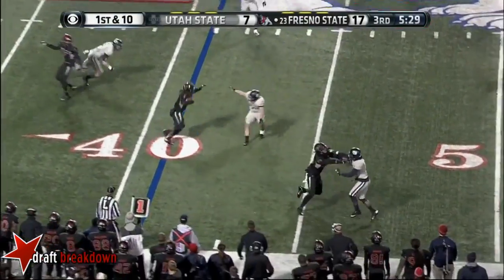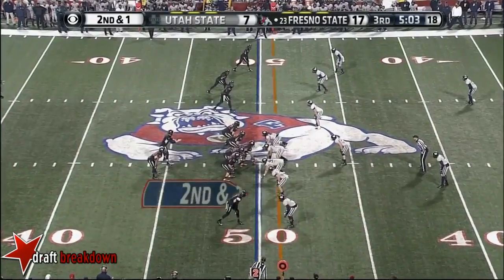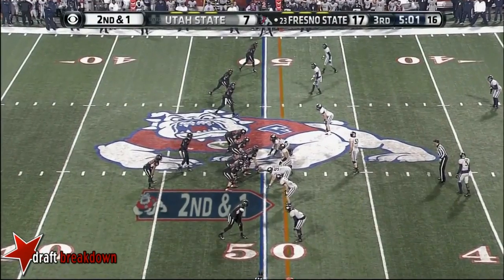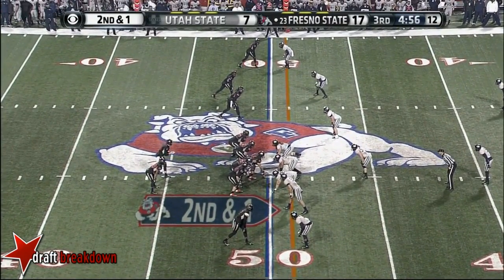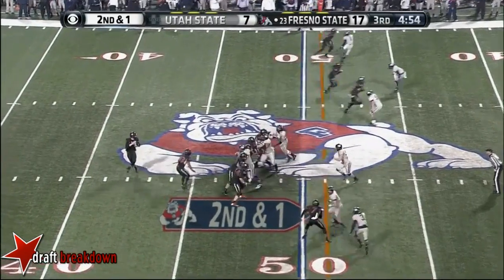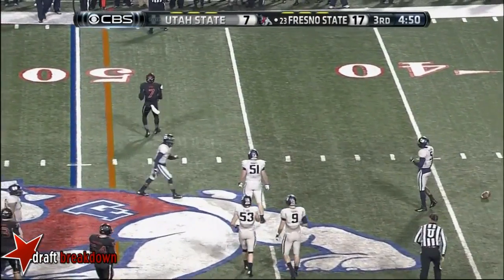Burst has some space, got a big block. Burst to midfield. You have to be able to sense that as a defender. Derek Carr told us yesterday that Peck, with his size, reminds him of Terrell Owens with that freakish size that he has. And you saw a big block there from the 6'3", 211-pounder as that one goes incomplete.